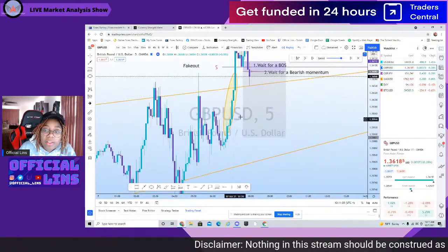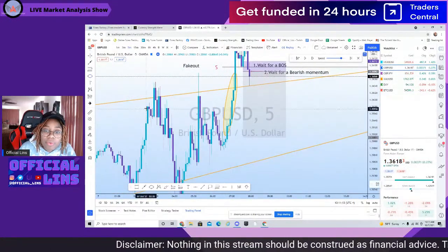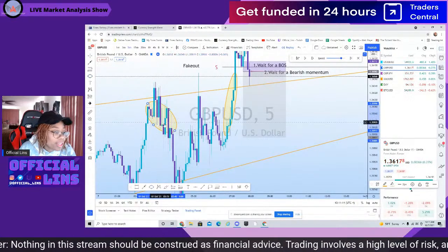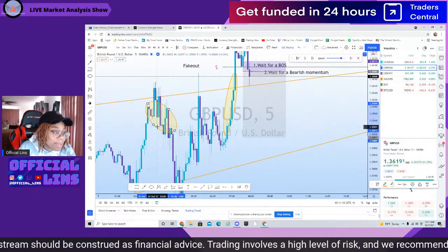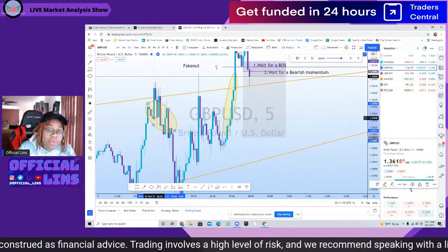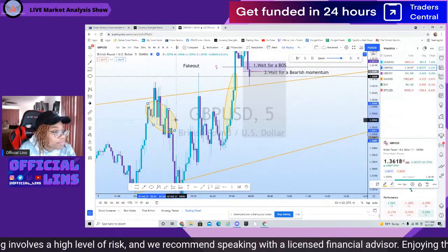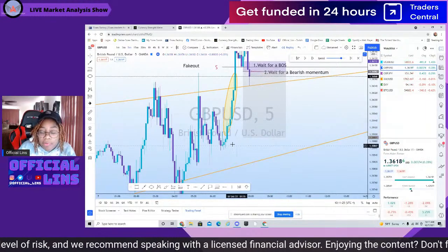All right, this compared to, look at this consolidation, right? This is not clean traffic. That is pure consolidation. That is a mess. You don't want to trade in that. You want to trade against clean candles. You see the difference? Okay, so I'm going to delete that so I don't confuse you.